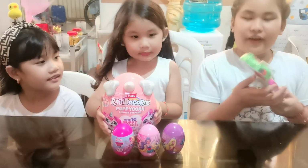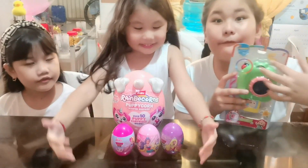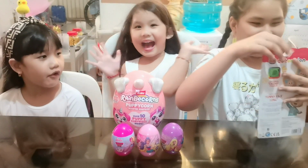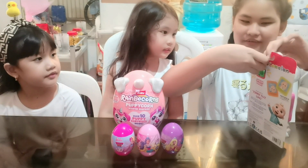Auntie Hazel. Thank you very much, Auntie Hazel, for giving us these 1, 2, 3, 4, 5 toys. So let's start with this one. Yeah, we gotta share. How do we open this?